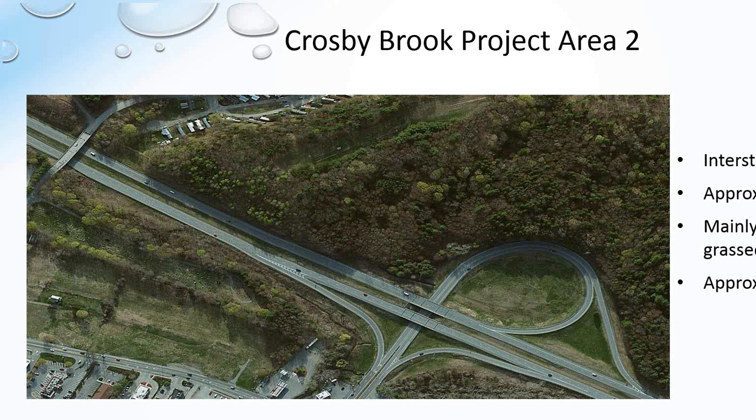Area 2 is I-91 transportation corridor. It's approximately 110 acres, mainly paved roads, and you can see there's some grass areas, this rather large infield area of the 91 South on-ramp, and it's approximately 15% impervious.